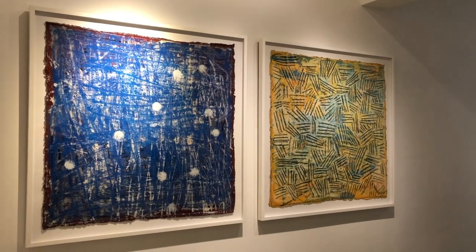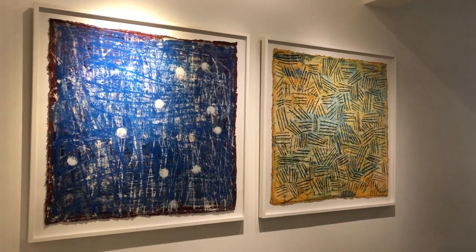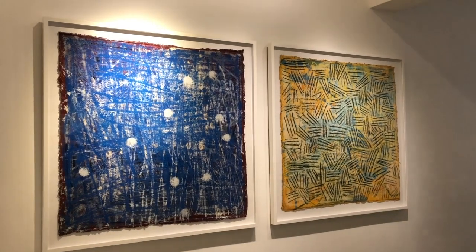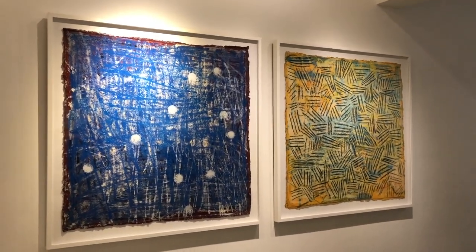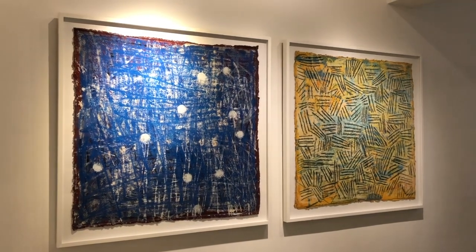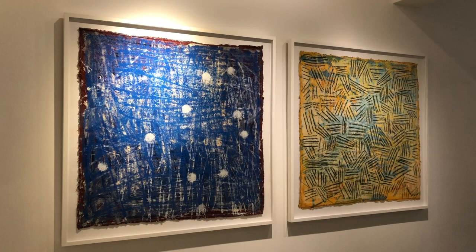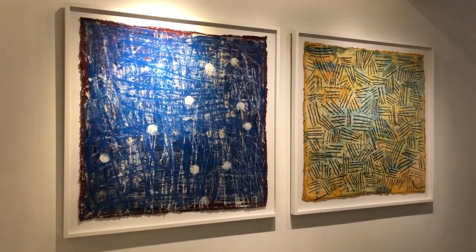Alright, so moving on to the next artist, I'd like to introduce to you a Thai artist by the name of Kitikong. He's also a printmaker and an abstract painter. So in his works, he uses a very special paper that is native to Thailand. And this paper is called Sa paper.